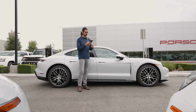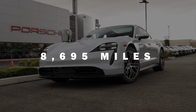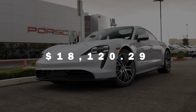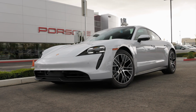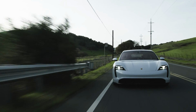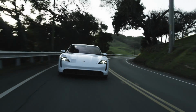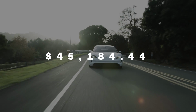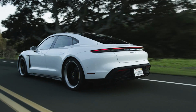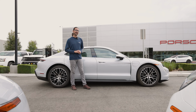Starting with the base car. With an average yearly mileage of 8,695 miles, there was a depreciation of around $18,120.29. That was from a pool of 20 cars. Switch over to the Turbo S, the average miles per year dropped to 5,430, but the depreciation went up to $45,184.44. That is an 85% difference between the two trims, and the base cars were driven on average more.